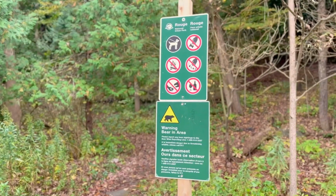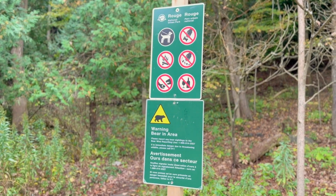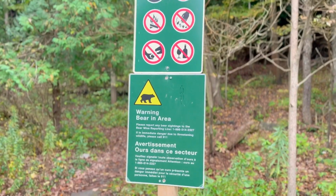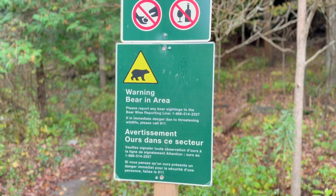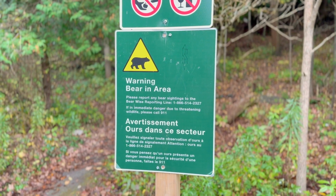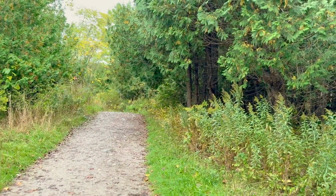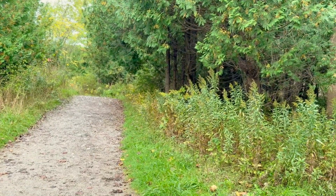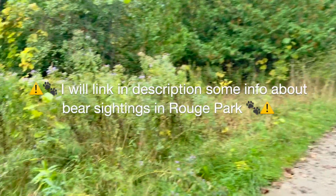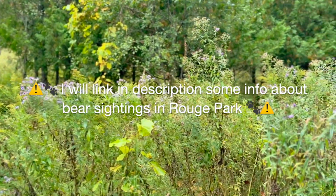So this goes south, and oh my god, this person walking in the park just told me to be careful of bears, and I thought he was joking. But now there's a legit sign that says, warning, bear in area, and please report any sightings. Oh my god, I was not prepared for bears. I've never seen a bear here in my life, and I've been to this park dozens of times. So I'm just going to risk it for the bear.